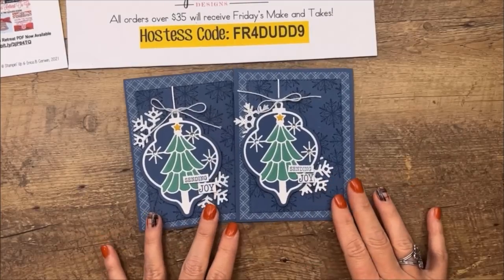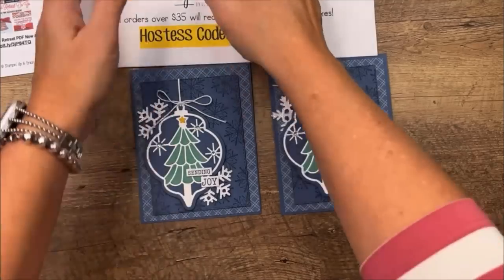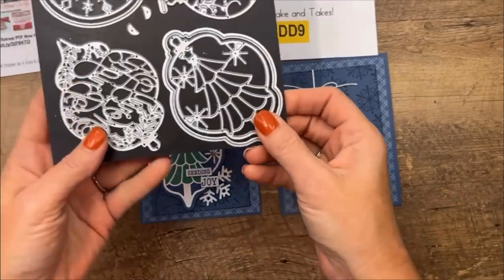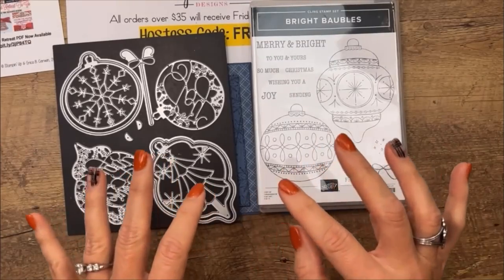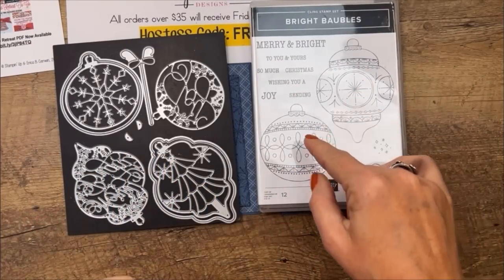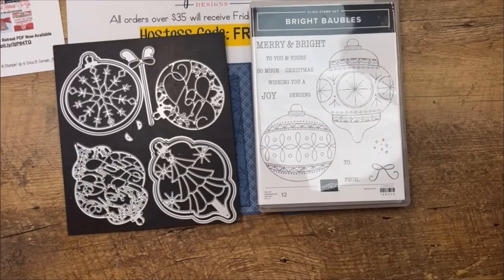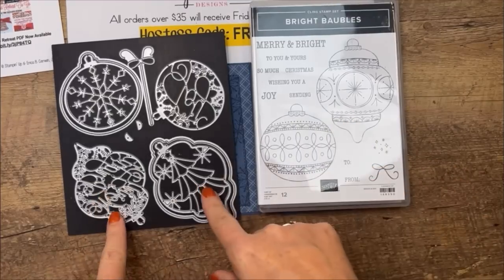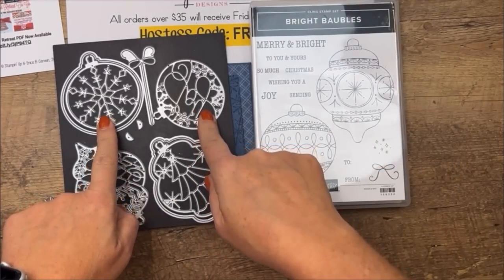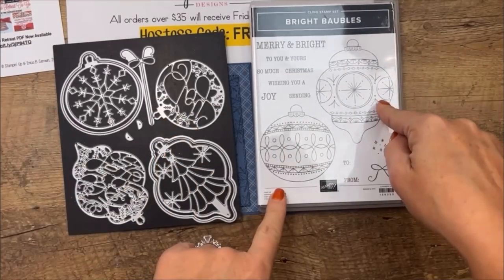Okay, this is what we're going to do. We're going to make what I'm calling a stained glass card because it kind of looks like stained glass. I love this stamp set because you have a lot of options here. You can stamp your baubles, which again, who says baubles? I don't think I've ever used that word. You can stamp your ornaments or you can cut them out. We're going to do all of it. But the dies also will cut out the stamped images.